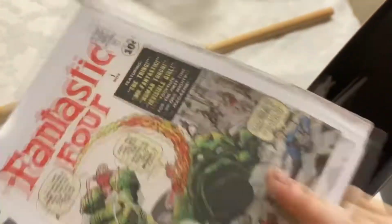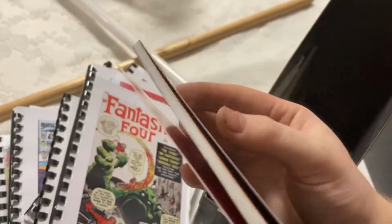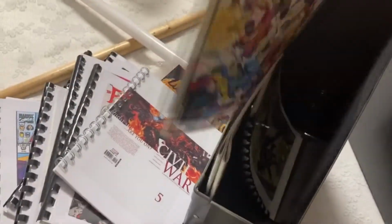Fantastic Four. First of all, the introduction of the Fantastic Four. I don't know why I have it here. I kind of got it as a prize from my bookstore. It's just a blank kind of thing. It's pretty cool. Civil War, more Civil War.